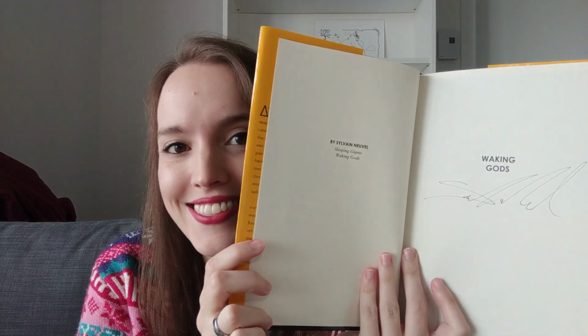So Monster Calls that I read last month, also loved. I talked about it on my March wrap-up. Then we have Waking Gods by Sylvain Neuvel. This is the second, and the theme is Files, and it's signed by the author. So excited. I really like the first one. I don't have the physical one, but I'm so excited to have this one.